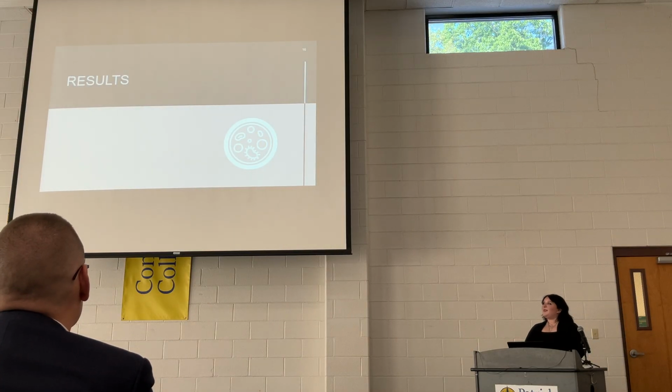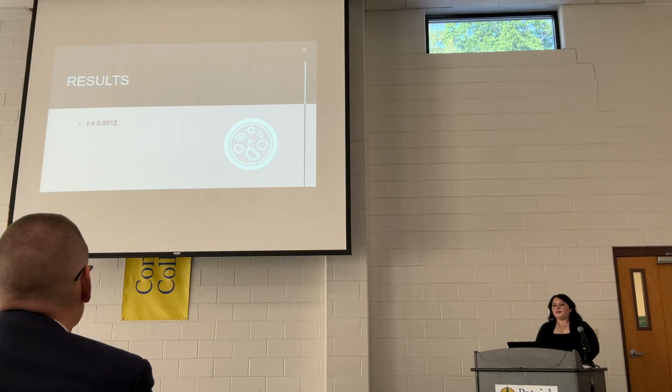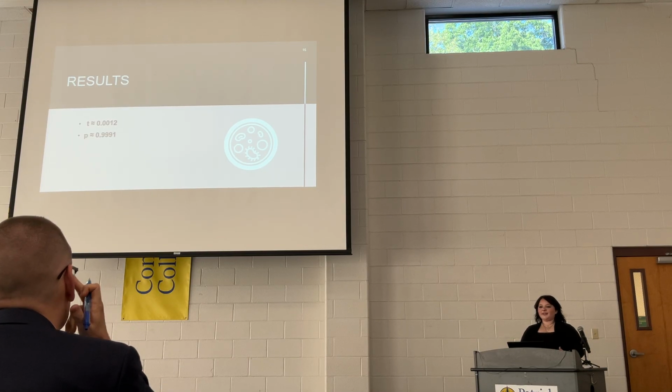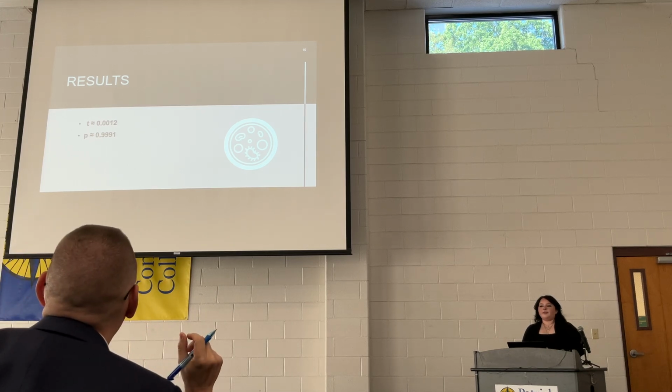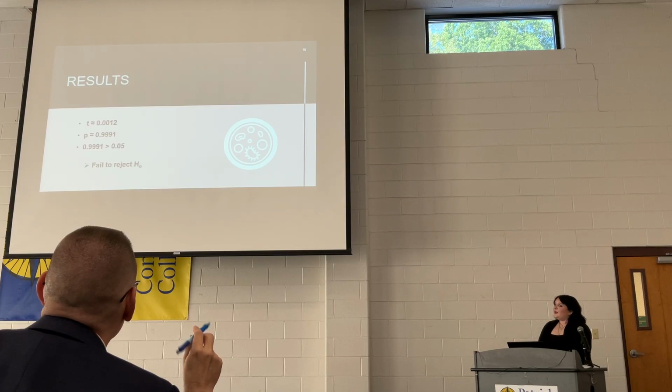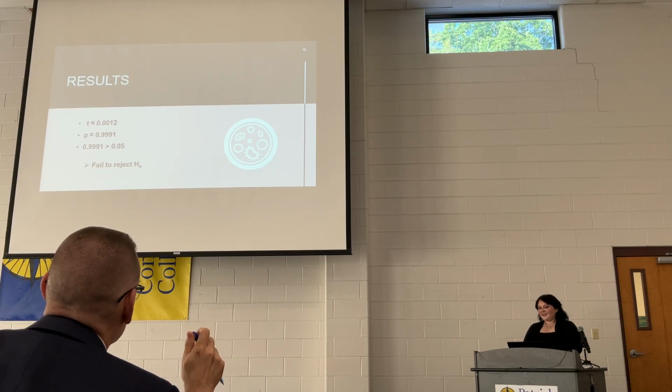And for my results, my t-value, the difference in the means, was 0.0012. And from looking at that, I knew that my p-value was going to be very high, and it was. It was 0.991, which led me to compare it to my confidence level, which left me with only a 5% chance of error, and it's way bigger. Which means I failed to reject the null hypothesis, which means that the saliva bacteria in humans and dogs are very equal.